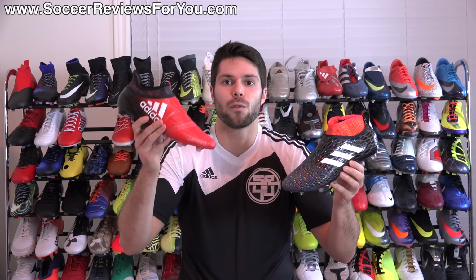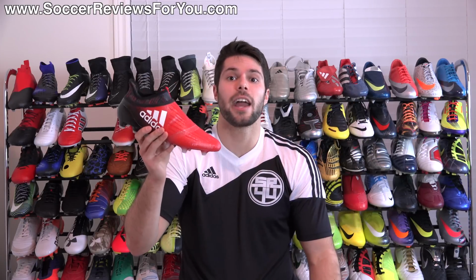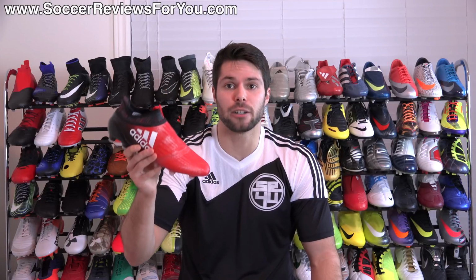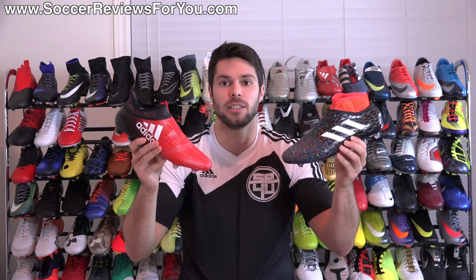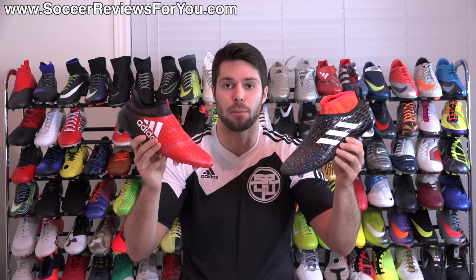But when you're talking about overall fit, comfort, performance, and of course the weight of the shoe, the Pure Chaos is a significantly better shoe overall in comparison to the Adidas Glitch. I really would consider this to be a downgrade over the Pure Chaos.